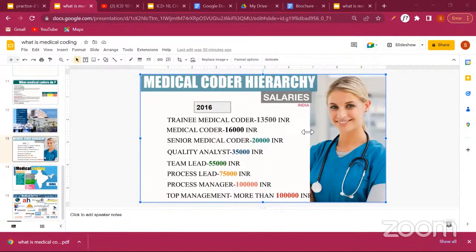What is your current designation? I'm a trainer. A trainer has a different designation than a coder, because I train the people. I don't code. There is a difference between the trainer and the coder. So I'm a medical coding trainer. I used to code for MNCs. Now I have joined this. I completed my training, but no one is hiring me because they are asking for certification. So if that is the demand in the market, then you need to give the CPC exam.